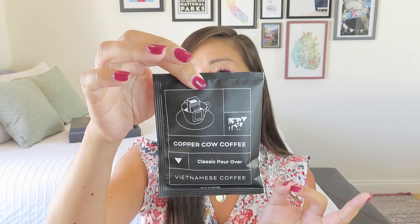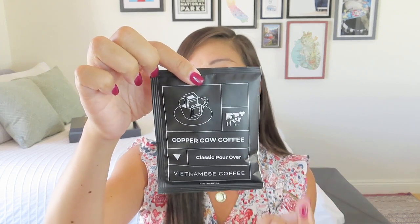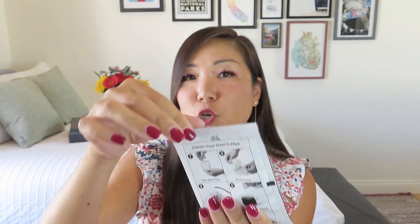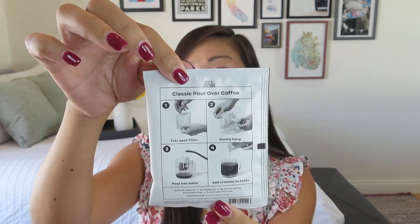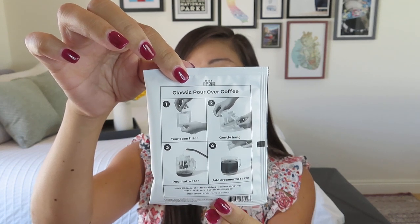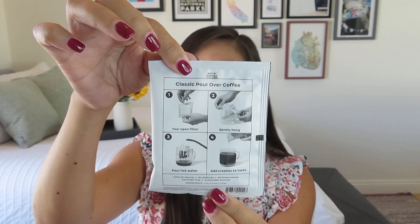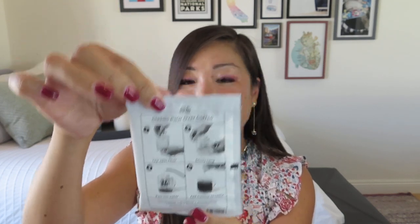You guys, these are so cool, especially when you are traveling, because they come with a built-in filter that fits right on the top of your cup. So let me just show you the back of it. It just fits right on top, and then all you have to do is pour the boiling water over it, and you get your drip coffee right into the container of whatever mug you happen to have on hand, or a tumbler if that's what you've got.